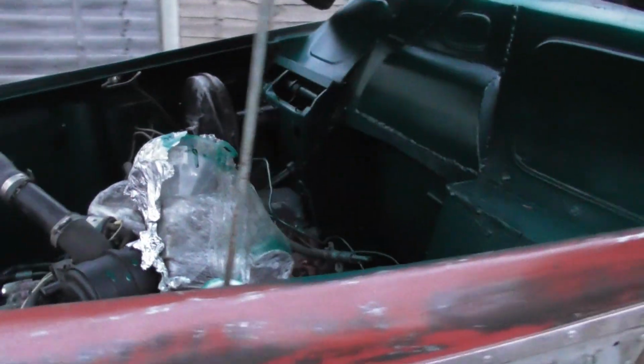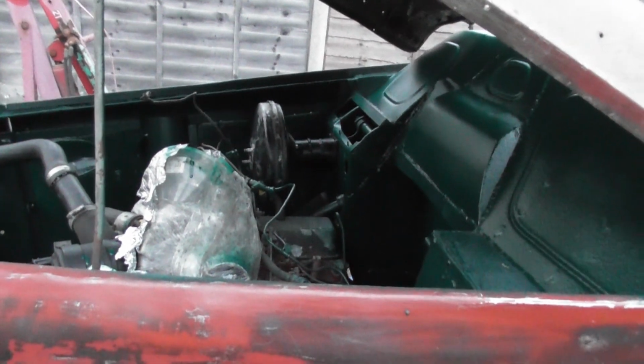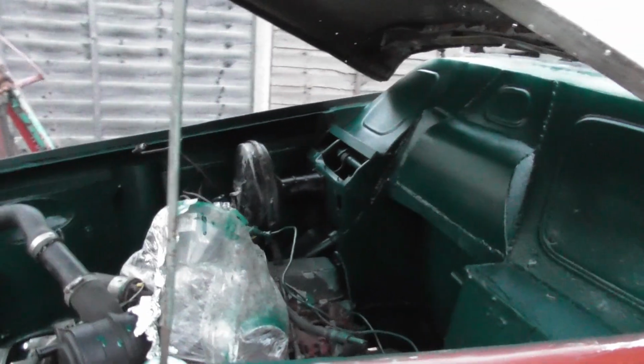Anyway, I've just unbolted that. I'm going to take that in the shed. It's due to rain tomorrow, so now I can deal with it.